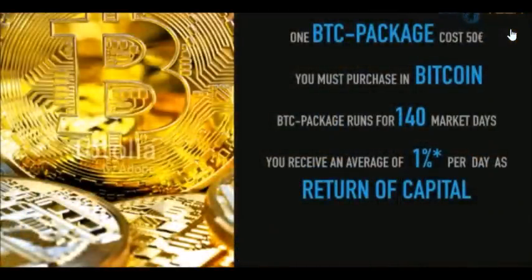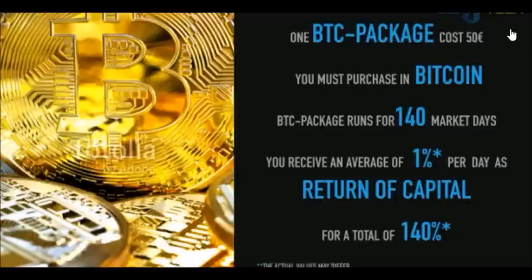So now you receive an average of 1% a day, between 0.75 and 1.25, as return of capital until it reaches 140%, right? Until it reaches a total of 140%. Now, I'm going to have Patty hit the button one more time because there's a little asterisk at the bottom down there. Okay, well, not actually, it's on the next ones. Actual values may differ, but that doesn't include the value change of Bitcoin, correct?